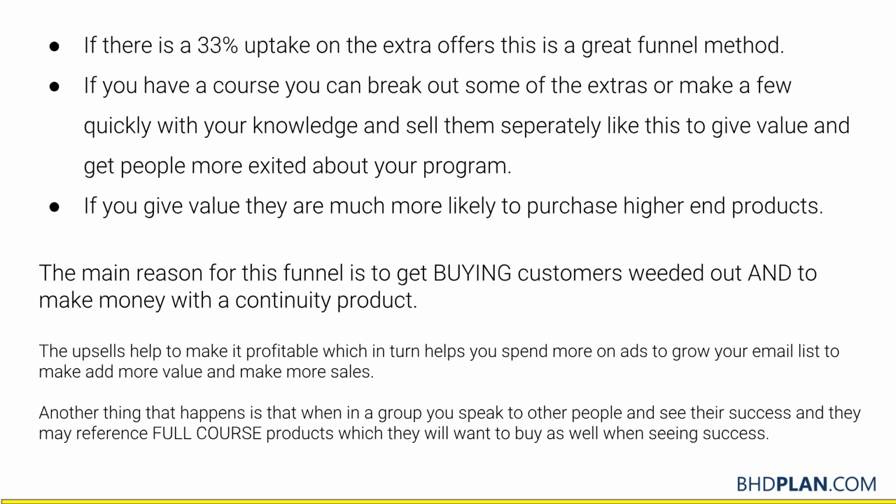So, if you give value to people, they're much more likely to purchase your higher-end products. So you get them in the door, they give you the credit card information, you notice somebody that's actually willing to buy. So the main reason for this funnel is to get buying customers, and you weed out these people. They're ready to take action. They're ready to give you credit card information, even if it's for $7. It's going to get rebilled, and to make money with a continuity product. So it's rebilling every month. These people are much more likely to be your customers in the future. Much more likely, okay? The upsells help you make it profitable, which in turn helps you spend more on your ads to grow your email list, to add more value and make more sales.